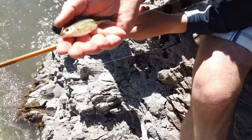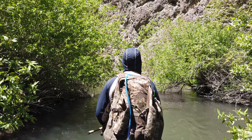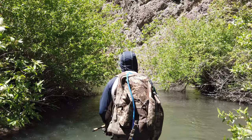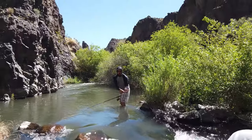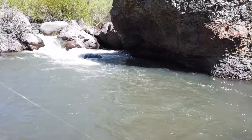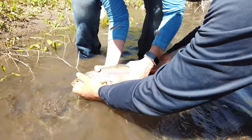And Reed with the creek chub. Get him out of the current. Get him out of the current.